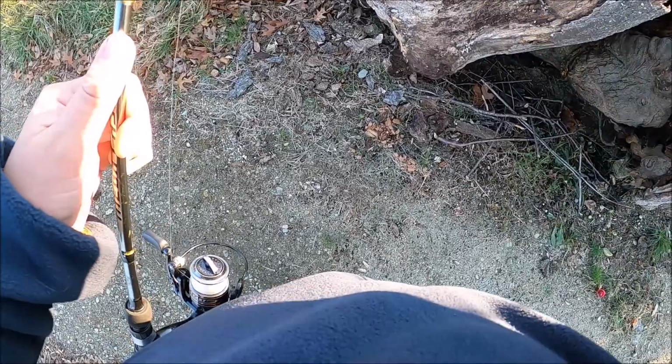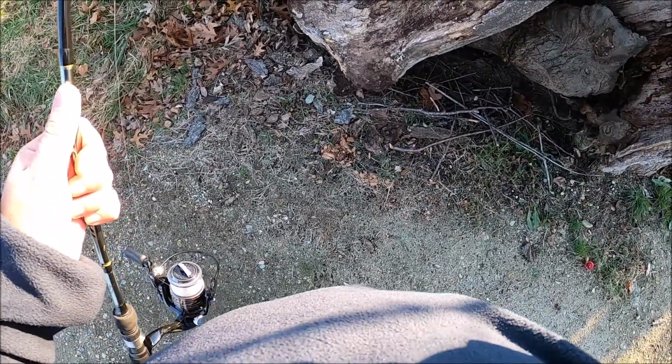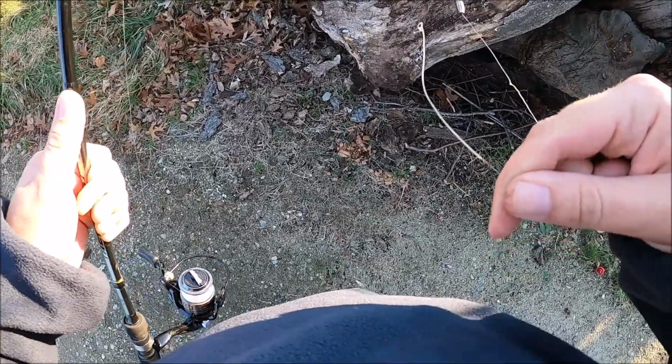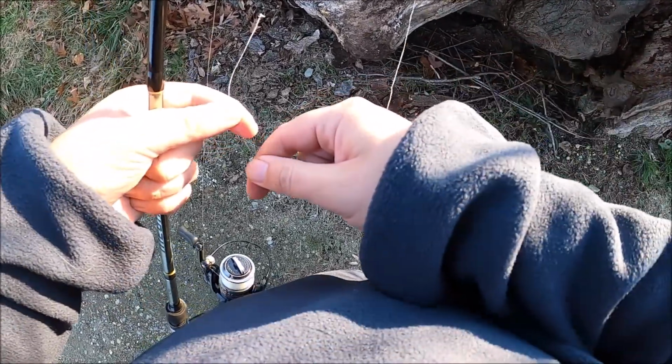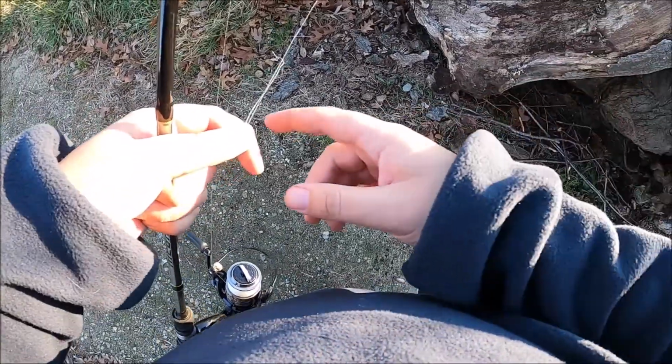Oh, my hook went missing. So, as you can see, I thought I double knotted and all this stuff. I must have just readjusted it or something like that. Let's see if I have another one. If not, I don't know. I have to call it quits. Well, let's see.